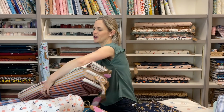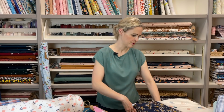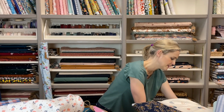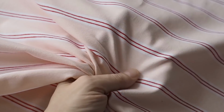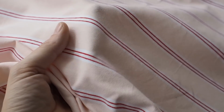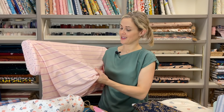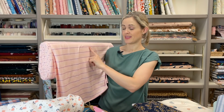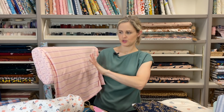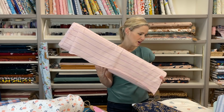And then we've also had a new colourway of a stripy fabric that we've had for a while, but we've not had this colourway of it before. And it's just really summery, that's why I wanted to get it. So it's a light pink, and then it's got a red and white stripe in it as well. And again, it's cotton and it's a t-shirt weight fabric, so good for t-shirts again. So yeah, that does come in various other colourways too if you like that type of stripe, but I just wanted to highlight that as a new one.